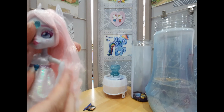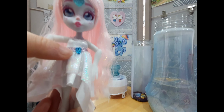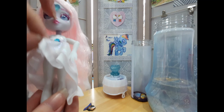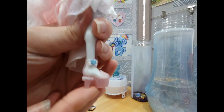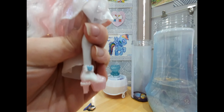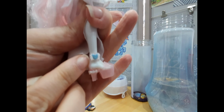And then the dress, people. The dress is so, so pretty. So again, it's got a lovely little heart gem on the dress. And then there's like 2 different fabrics. So yes, so pretty. And then her heels, which you can remove if you want, but I'm not going to, are pink, and it's like a see-through plastic or rubber. And then it's got a little heart with wings.